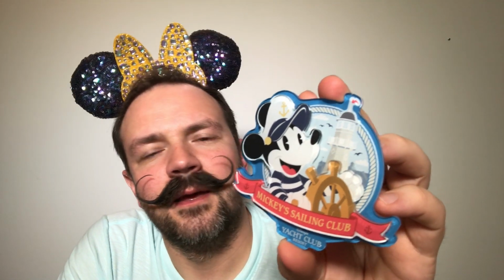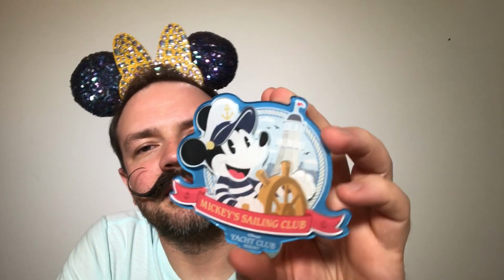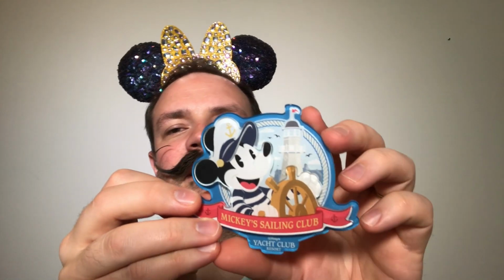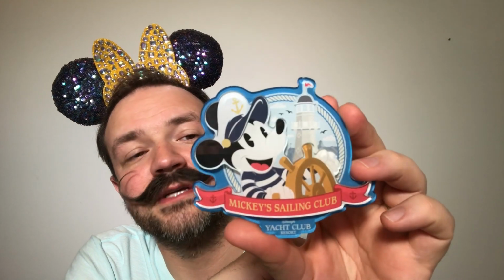So again, we stayed at the Yacht Club, so we made sure to pick up this Yacht Club magnet. Mickey Sailing, it says Mickey Sailing Club, and then Yacht Club Resort, and you've got the famous lighthouse right there. That is at the resort. So we wanted to make sure to get one of these. It's been on our fridge, just pulled it off for this video.